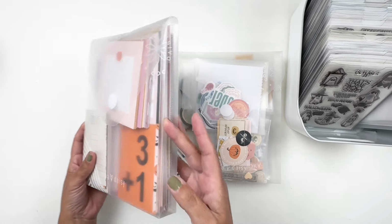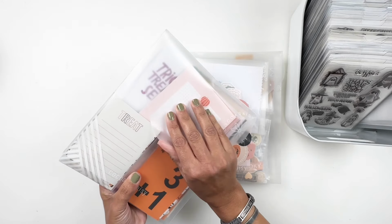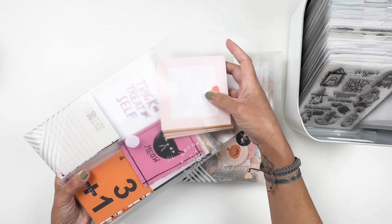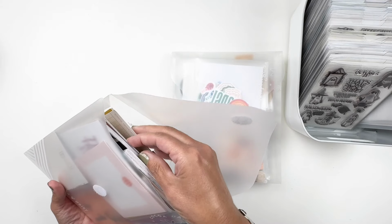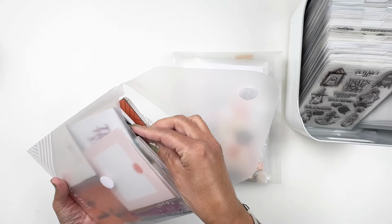Now this one here is full of paper and cards, and you'll see a mix of Kelly Purkey, Studio Calico, Feature Craft, old, new, all the things. And I even added a few papers from, I think, Coco Daisy, if I'm not mistaken.